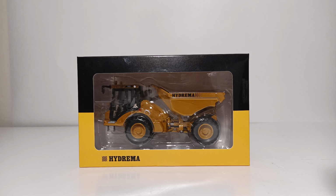In today's video, we're going to be reviewing the IMC Models Hydrema 912FS 10-ton rough terrain dump truck. But before we do that, let us focus a little bit on Hydrema, because that's a name that you don't typically hear of too much in the construction industry. Hydrema is a family-owned Danish company that develops specialized construction and defense products. They have a dealer network that distributes this equipment all over the world.